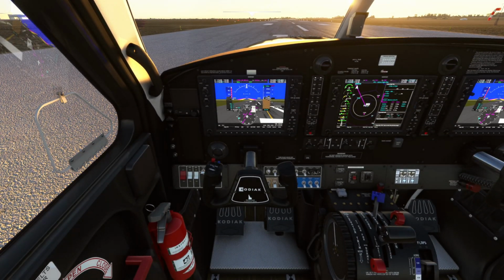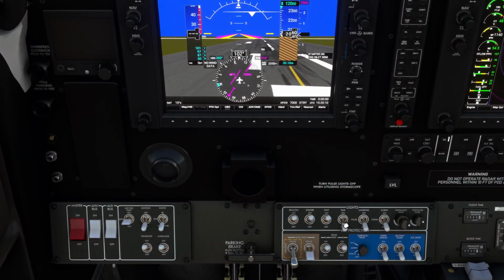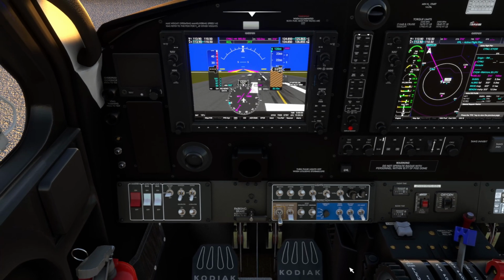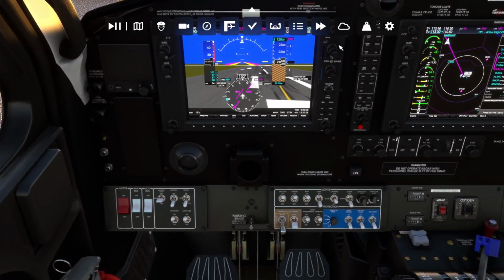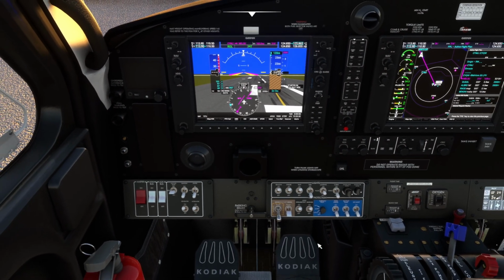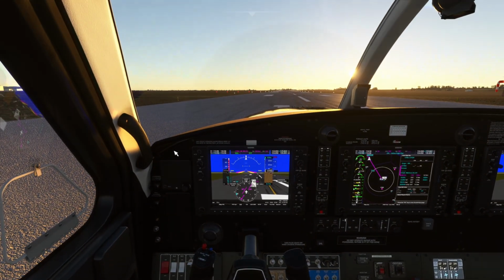Okay, folks, let's get our strobes on. Landing lights will come on as well. And our pitot heat's already on. We'll leave all the other icing stuff off for now, because we don't quite need it yet. And we've already set our trim. So I think we're all set. Altitude set as well. Good to go. Alright, folks, time to get out of here.